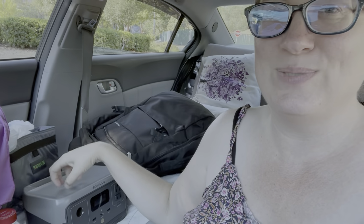So yeah, that's really my resolution, that this is going to be just for the CPAP. I'm going to do a video in the future on my whole CPAP setup for sleep apnea. And I actually think it works really well when I don't try to use this battery for other things, and I just use this battery only for my travel CPAP.